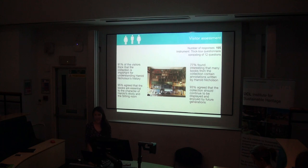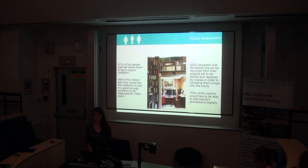So then I conducted a visitor assessment, getting 105 responses through a tick box questionnaire. And I found that most of the visitors think that the collection is important for understanding Harold Nicolson's history, and the books are essential for the character of the space. The visitors found it interesting that the books contain annotations, and they would like the collection to continue to be displayed for the future. Also, 61% of the people thought that the collection is in good condition, and half of them mentioned that they would like the collection to last for more than 1,000 years. Yeah, it's very optimistic.